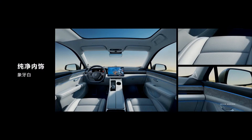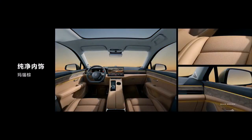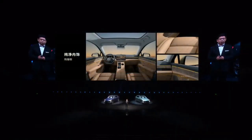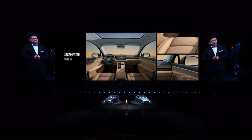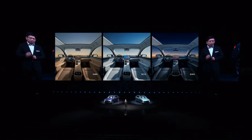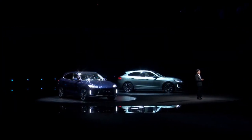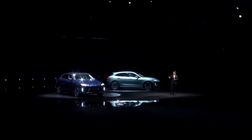We try to offer the minimalist design language. When it comes to interior design, we offer ivory, which is an elegant and premium color. This is the black color. Another color for you to choose from is called agate brown, which is a warm color. Those are the 3 colors for you to choose from. With the ivory color, you may have some concerns that it can get smudged easily, but we offer the anti-smudging coat. You can easily remove dirt with this coating, so there's no need to concern yourself about the smudging issue. We have already taken care of it for you. So those are the 3 interior colors for you to choose from.